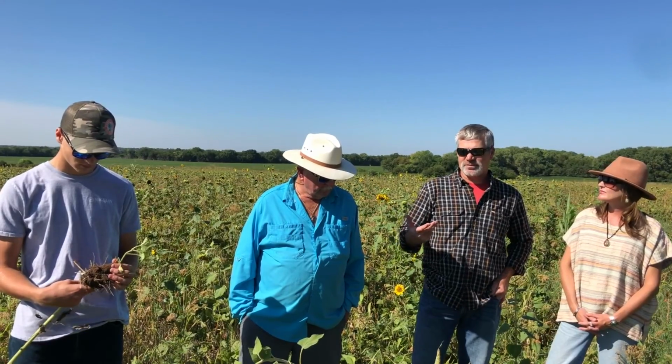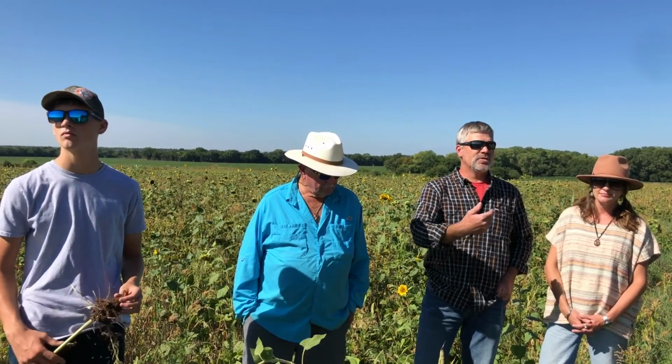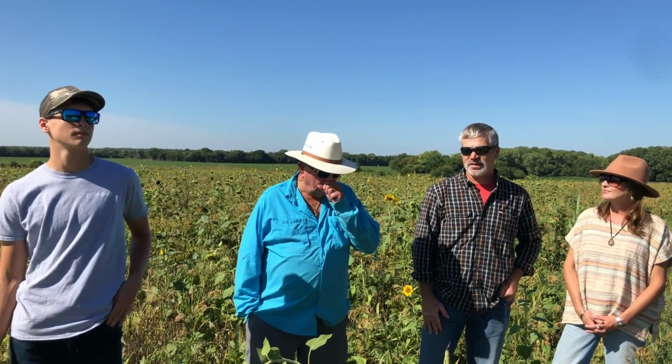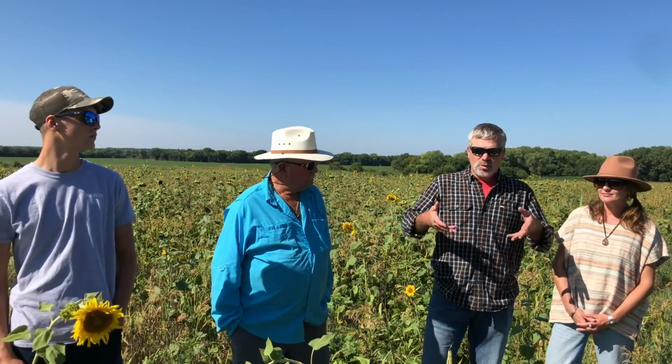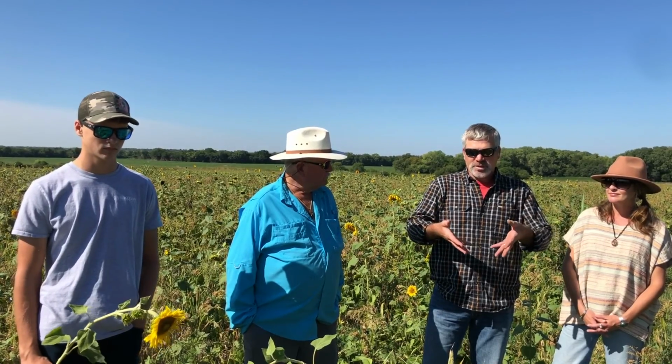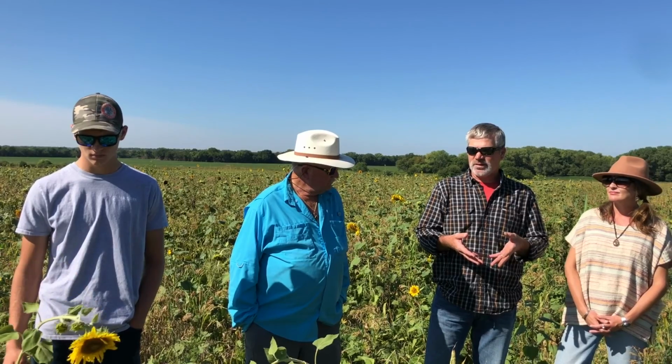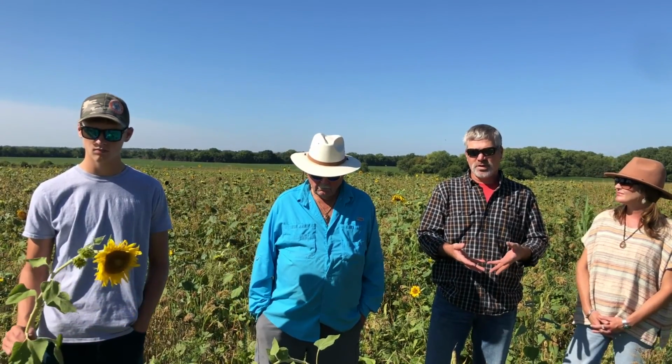We wanted things to flower at different times because on the other side of the tree row we have bees. And so we're starting to understand that, as Joe explained, we don't fully understand what's going on with the roots of multi-species growing together, but we know that it's a good thing. We know that they enhance the growth of one another.